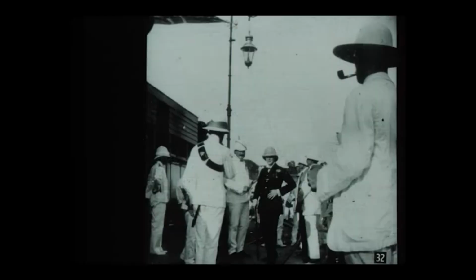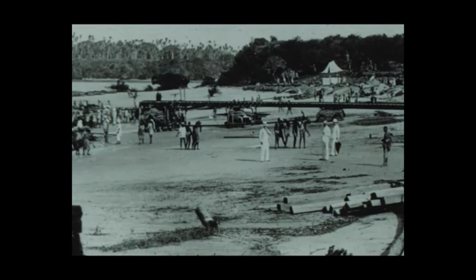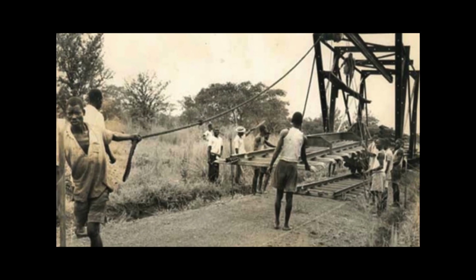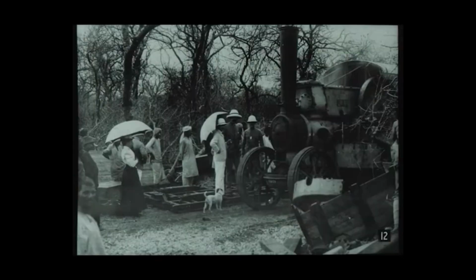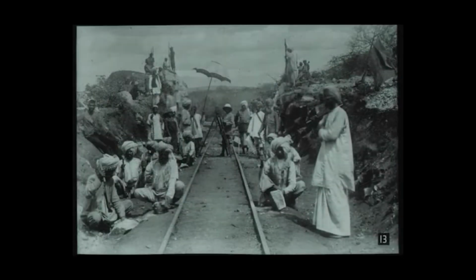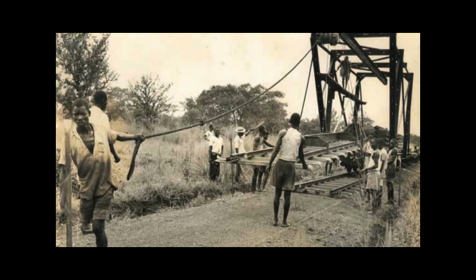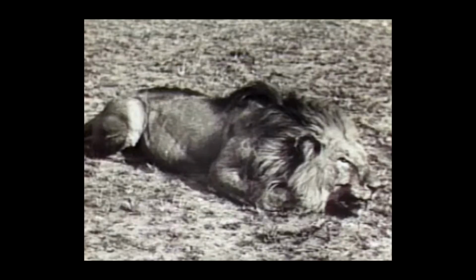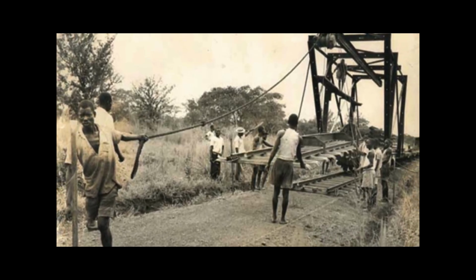Let's rewind all the way back to the late 1800s. In 1896, the British began building the Uganda Railway to connect the Indian Ocean port of Mombasa to Lake Victoria in Uganda. The goal was strategic: secure trade routes and strengthen colonial control across the region. But constructing this railway was anything but easy. The project earned the nickname the Lunatic Express because workers had to battle swamps, harsh terrain, tropical diseases, and even dangerous wildlife. Sadly, around 2,500 workers lost their lives during construction.